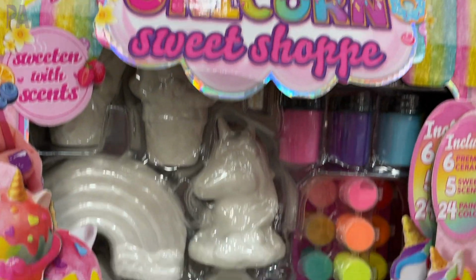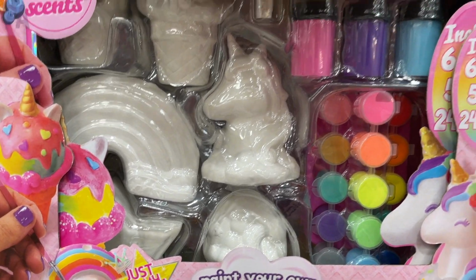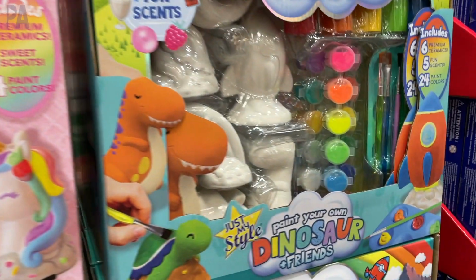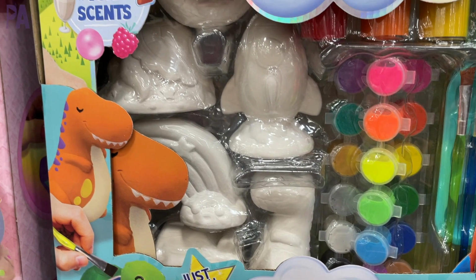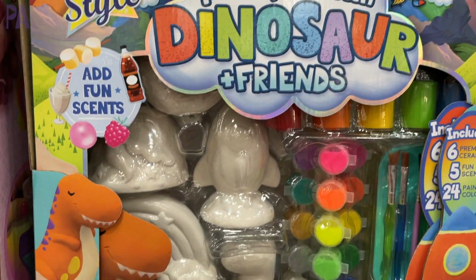This one is the unicorn set, but it doesn't only have unicorns. It also has a couple other things in there. It comes with the paint that you can paint them. Or they have the dinosaur set, which once again, doesn't just have dinosaurs. It has a lot of different things inside that you can paint. It's really great for a crafty one in your house.